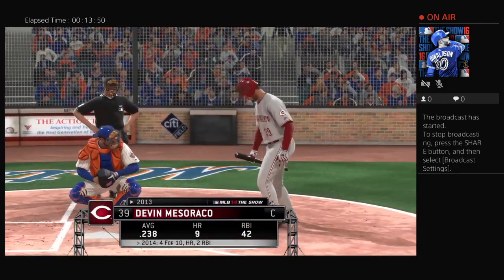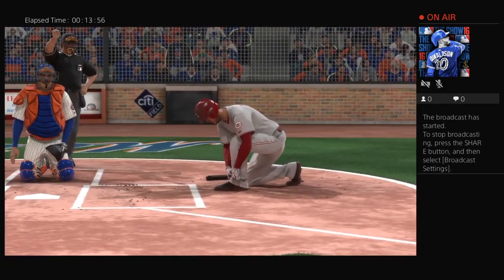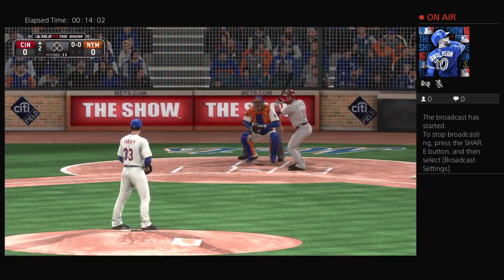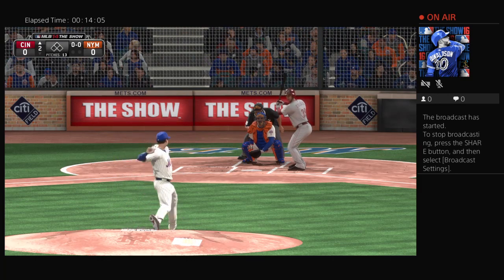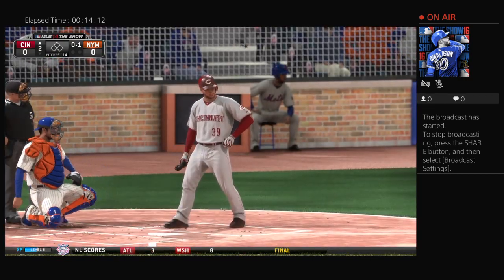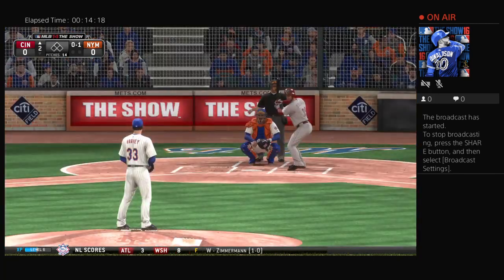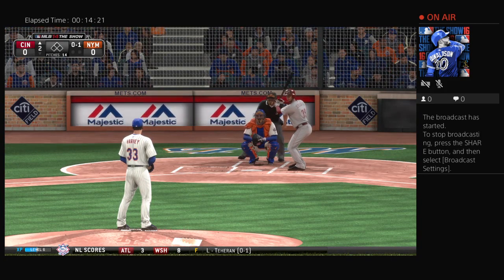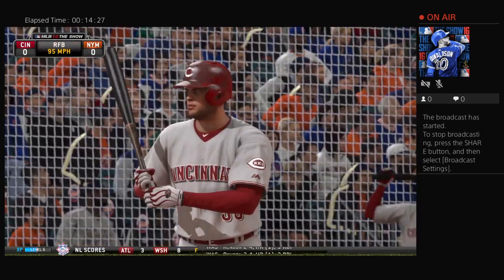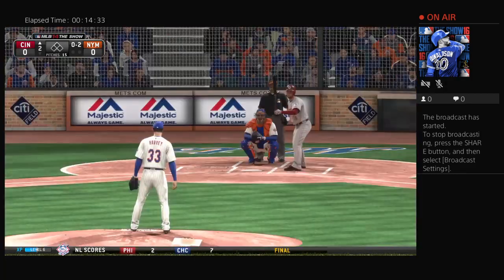Devin Mesoraco will stand in now. He drove in 2 of their 3 runs in that ballgame yesterday. And he gets ahead here with the fastball, strike 1. And after that call, you know he's got to be turning around to say something like, hey, you know what? This guy doesn't need any help. Fastball, and he's quickly in the hole, 0-2. You can tell he's still frustrated after that first called strike. That's still on his mind.